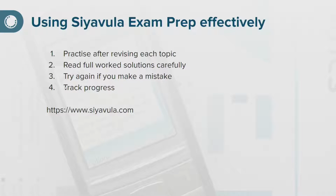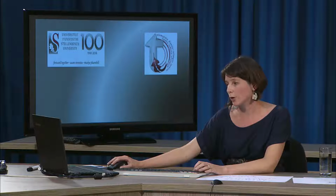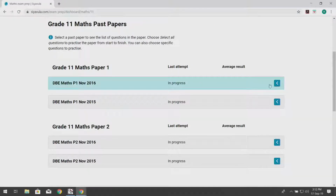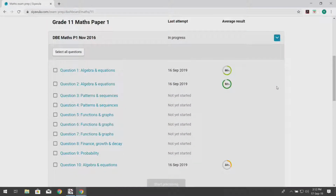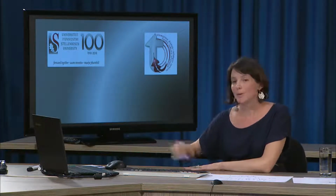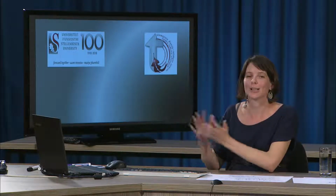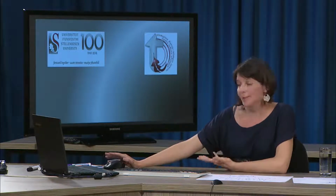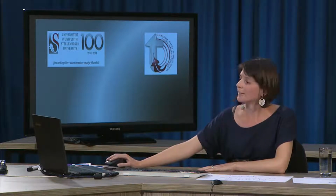Then one of the other parts of using Siyavula exam prep effectively is tracking your progress. So we are going to go back to the dashboard, and I've done some work in another paper before now, so we can actually see how we're doing. So we've studied our algebra and equations. We see in this exam there were 3 questions that were based around algebra and equations, and now we can see how we did. So it's important to remember you're not actually trying to get 100% for all the questions, because that would take probably a really long time and maybe not the best use. You can't study everything, maybe, if that's your goal. So set a realistic goal, maybe 65% for you, maybe it is 100%, I don't know, but set a realistic goal and then have a look.